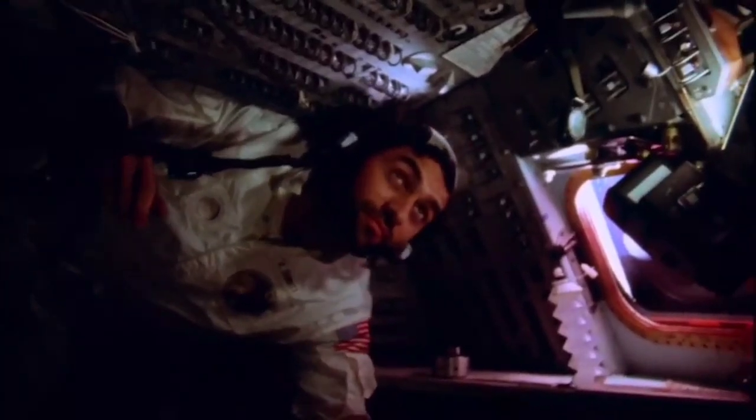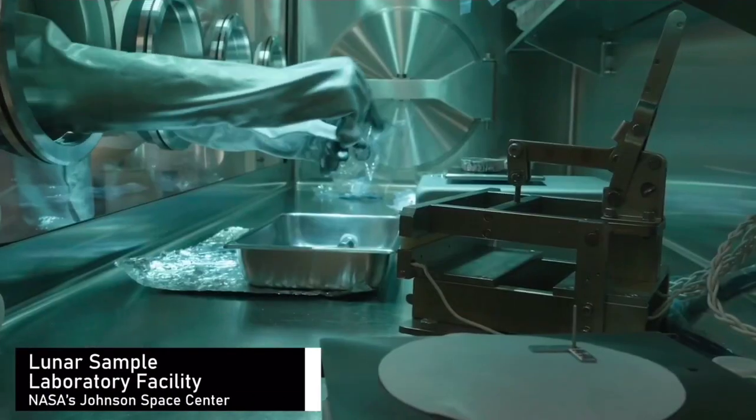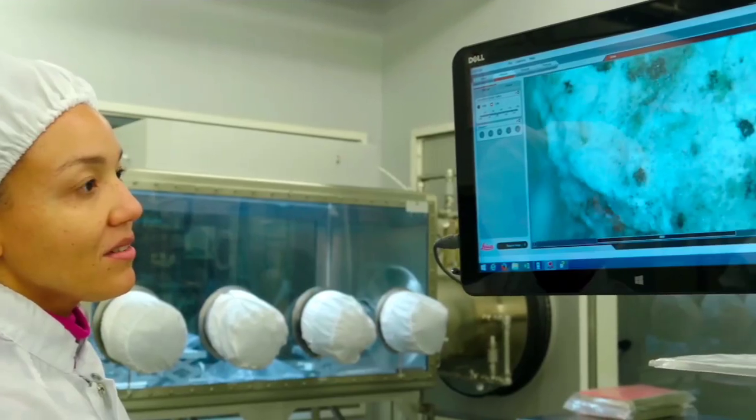During 6 missions from 1969 to 1972, Apollo astronauts brought back 842 pounds of rocks, pebbles, sand, and dust from the moon. Today, those samples are carefully stored in a special facility at the Johnson Space Center in Houston. The same facility will store the rocks to be collected by Artemis astronauts.